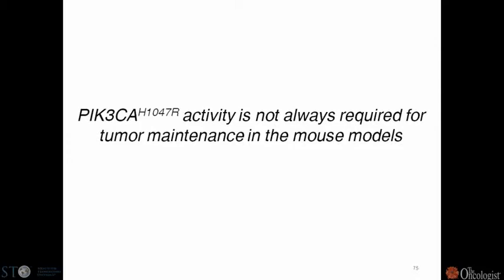Now the question is, for these rather simple mouse models where the PIK3CA is clearly driving the cancer, are the mice actually addicted to that mutation? Clearly that's the initiating event. In the case of the human disease, we never know when the PIK3CA mutation occurred. Was it early in the disease? Was it late in the disease? Is the patient going to be addicted, or the tumor be addicted to that event or not? In the mouse, we know it's the initiating event, but even though it's initiating, is the mouse still addicted to that initiating event?